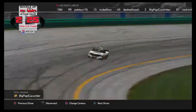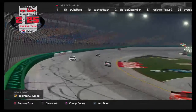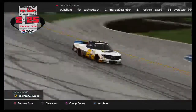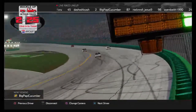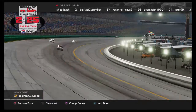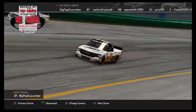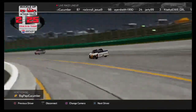If he can go out there and win this race, that would be a bold statement to all the drivers here in the NASCAR Brighton Truck Series. And after tonight, we've only got 3 more races left in the regular season before the playoffs begin for the 2020 season. So this would be big momentum at the perfect time for Jimmy Best.